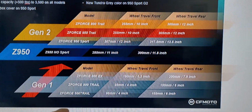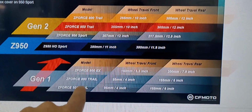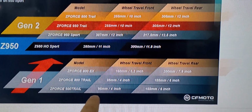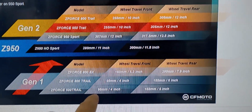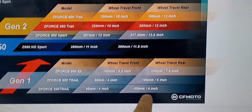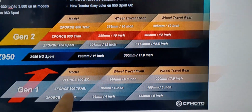This is the biggest thing I want to point out. Look right here at the Trail. This is our current generation, with the terrible suspension that they have. Now, of course, our Hester Edition Elkas make the most out of it, but you can see 4 inches of travel in the front, 6 inches of travel in the rear. That's all you have to work with on this chassis.